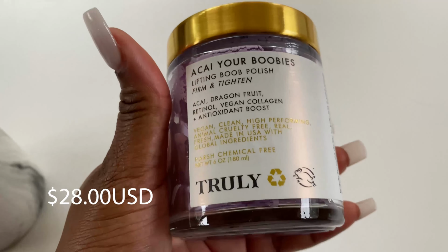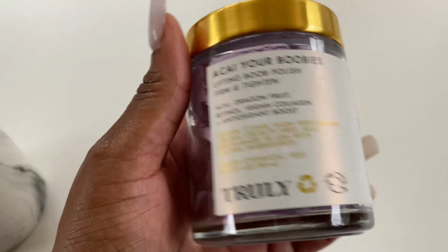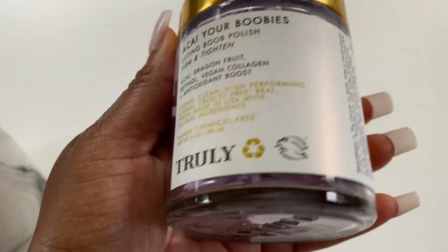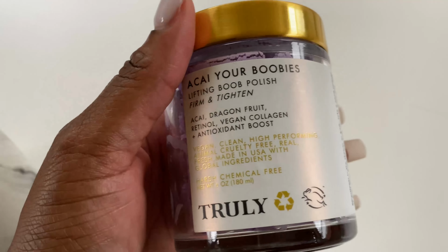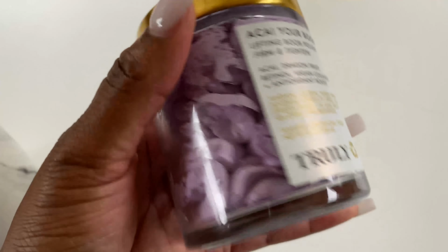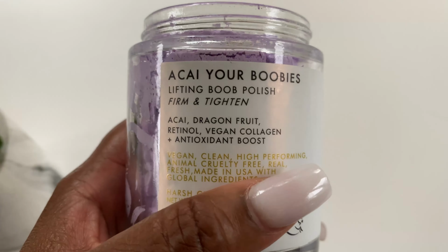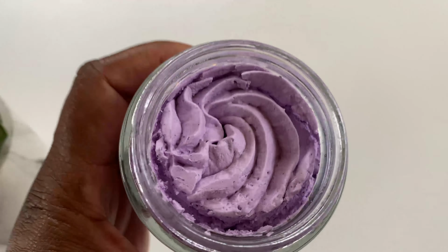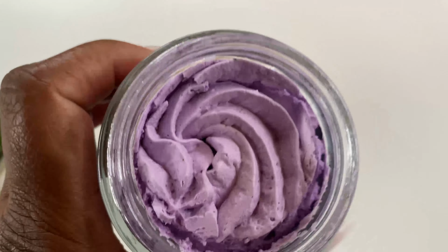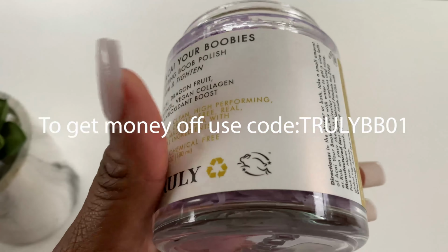And lastly, the one that I have heard is a crowd favorite. This is the Acai, or the Acai. I don't know, whatever it is that you call it. Everybody calls it different things, but it's your boobies. So this is supposed to help lift your boobs and polish them firm and tighten. Okay, I just opened this up, and you guys, it smells exactly like dragon fruit smells. I just can't believe how good these things smell. And look at how pretty this is. It looks like whipped cream in lavender form. Can't wait to use this.